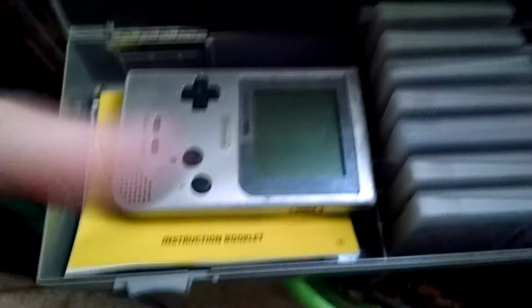Whoa. Okay. Sorry about that, we're kind of doing this one-handed. So we open it up here. We got a Game Boy Pocket. I bought this at Chaotic, and I'm going to plug them throughout this episode because they're awesome.